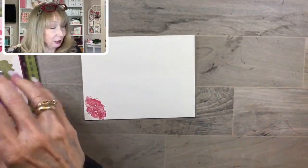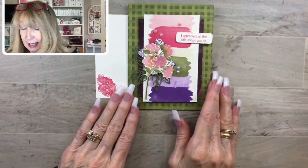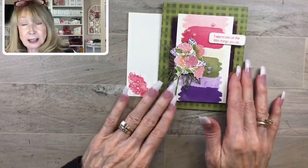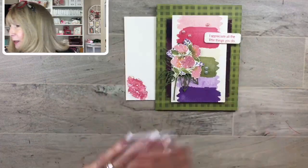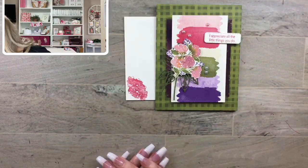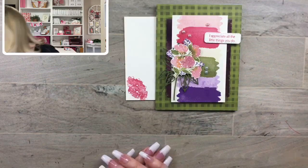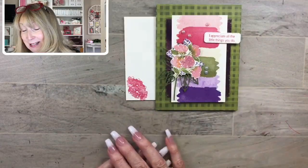But look at what you can do by just looking at the catalog. Don't you love it? I am just thrilled. And plus now I've made 2, right? I made the one for the sample and now I made this one. So I have 2 of these beautiful cards. Don't do tomorrow what you can do today. Anthony, you're so cute. Okay, so this is our beautiful card.